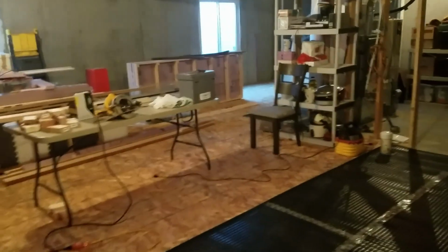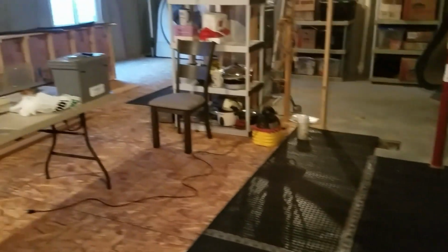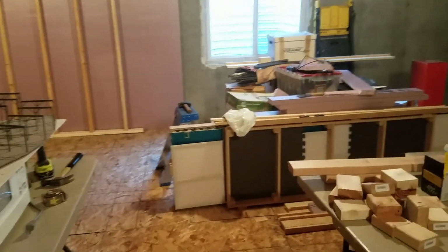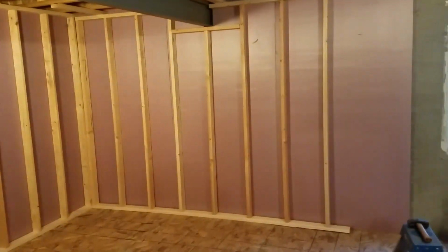I'm Mark Pruitt. Today is March 3rd, 2020, and this is Layout Construction Update number 4. The month of February was difficult, making progress on the basement slower than expected.